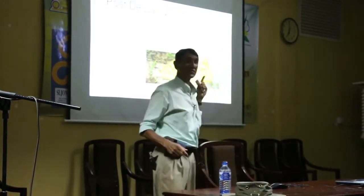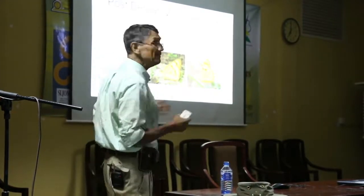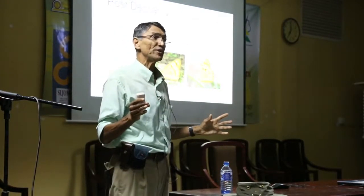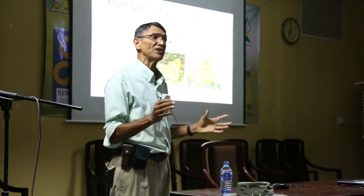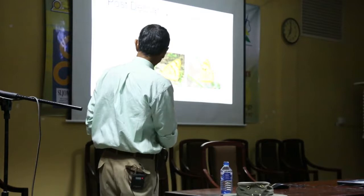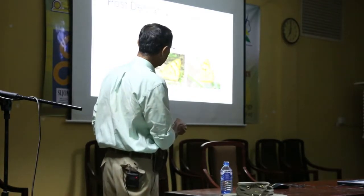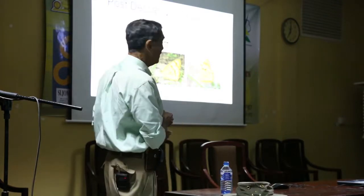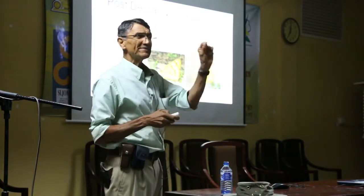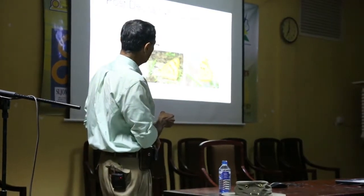So these are the subspecies. As they came down to Sri Lanka, this is now the same species. You put them together, they will mate and they'll have fertile offspring. But this one is from India. I believe that this is from Punjab, this one. This is a Sri Lankan one. They look identical, but there are consistent differences, and that's this band here, which is not very pronounced here.